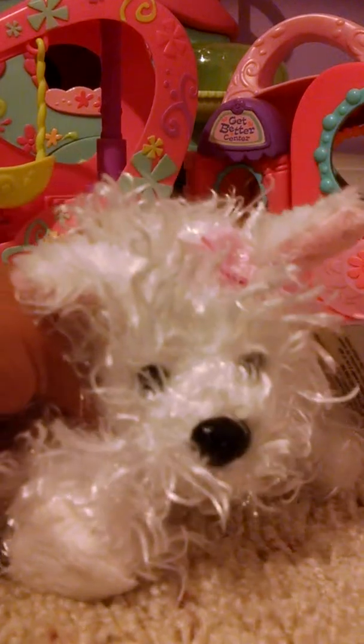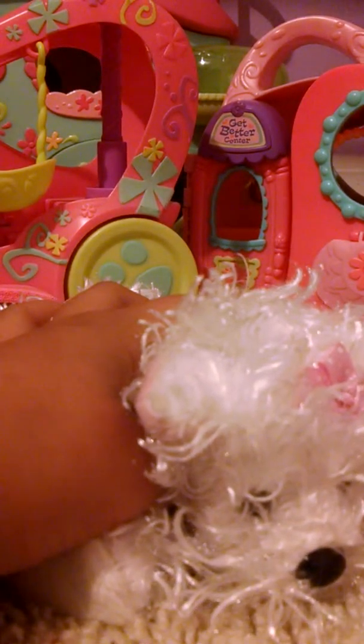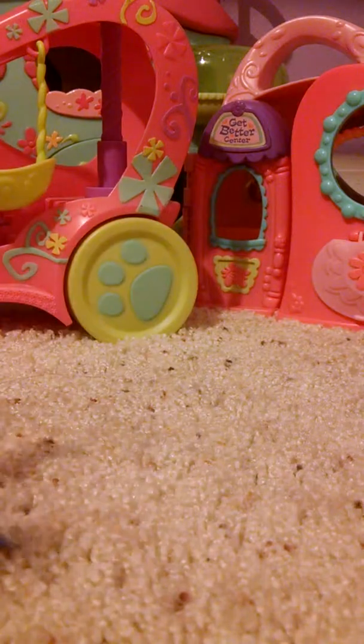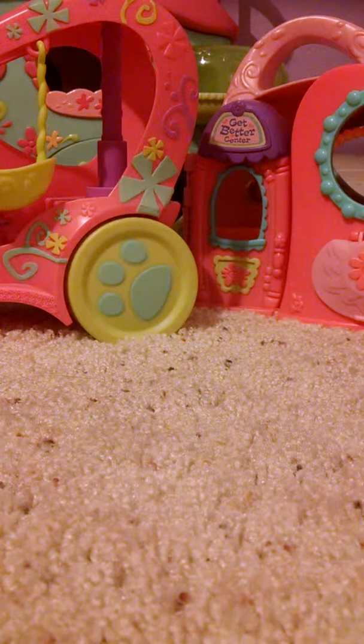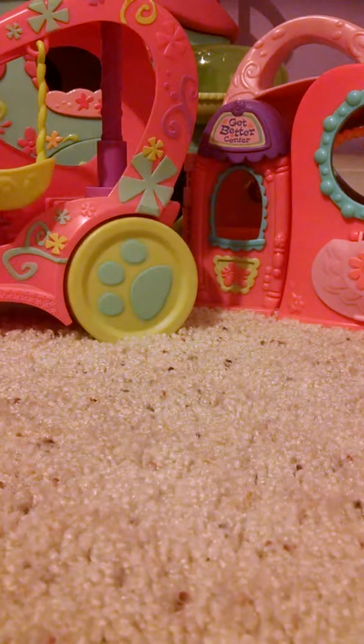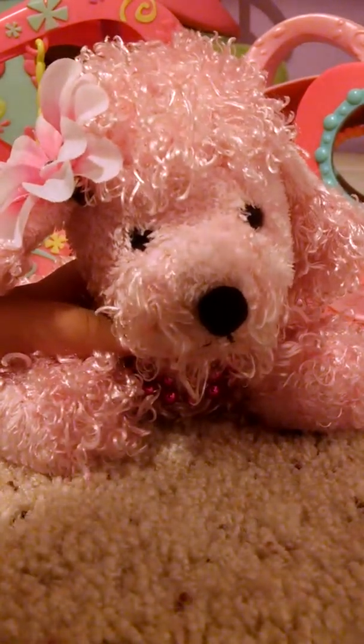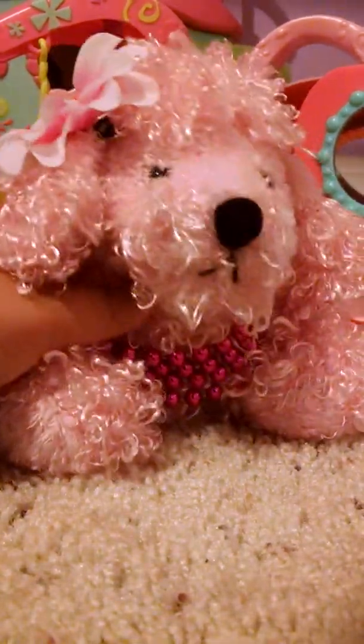No, this isn't Sierra. Who is this? I forgot her name. I know it starts with an S. Oh yeah, it's Sandy. This is Sandy. And then, new white terrier. I have two now. Okay, I'm missing a Webkinz. I think I already showed him. Oh, here he is. Alright, this is Lucy, my pink poodle. You guys know that my old pink poodle, the original Lucy, got chewed up by my dog, so I got a new one, and I still named it Lucy, because I felt like it.